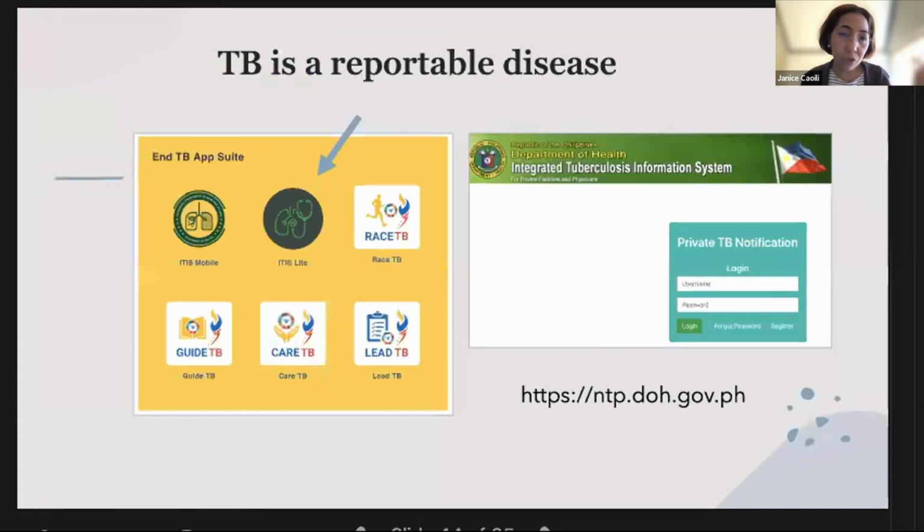So as I mentioned earlier, TB is a reportable disease in the Philippines. All TB practitioners should be familiar with the reporting procedures, no? And we actually have mga websites, no? May app na nga yata silang introduced, no? I think this month. And we should all remember, no, that we should report kahit na nasa outpatient clinic ka in a private facility, you should still report your TB case to the Department of Health.